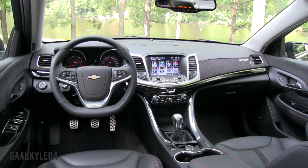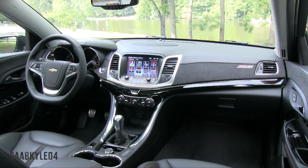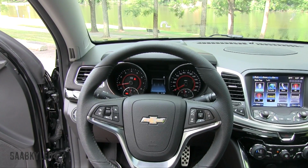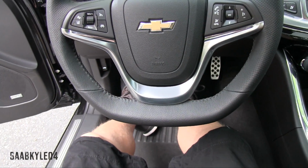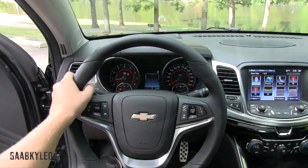The SS uses variable assist electric power steering, or EPS, for lighter effort at low speeds and greater effort at higher speeds. The EPS system only draws energy when the wheel is turned for greater efficiency over a hydraulic system. Engineers picked a calibration that allows for a lot of feel to transfer to the driver. Weight builds progressively in turns, and it's very quick to respond to driver inputs.